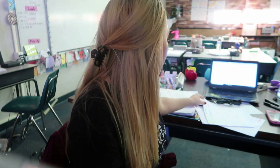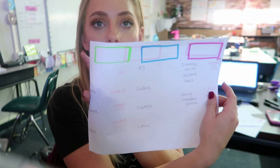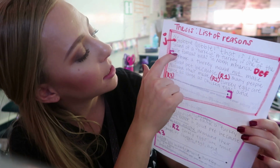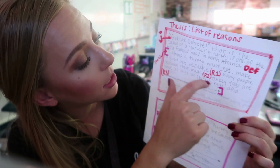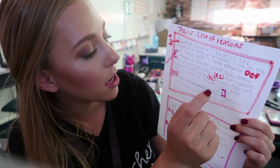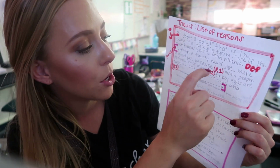Let me show you an example. That was before I changed it to this format. I like this format so much better because everything's on 1 page. So what I was doing before is doing it like this. See how it's red? And I'm labeling it. Here's our hook. Here's our thesis. And I put a block. I'm like, this is our entire thesis. And they have to start off with, I think a turkey would not make a good pet because reason 1, reason 2, reason 3, all there. This way it's gonna be a lot more proficient in my opinion.